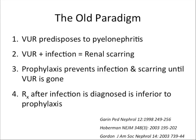So this body of data led to the paradigm outlined here, namely that reflux predisposes to pyelo, and reflux plus infection causes scarring. So this was the basis for providing antibiotic prophylaxis to children who developed a febrile urinary tract infection. It was felt that it was better to prevent UTIs than to wait to treat until a recurrence had occurred. This was outlined in a number of studies. You can see some listed here, publications from the New England Journal and the Journal of Pediatrics as well.